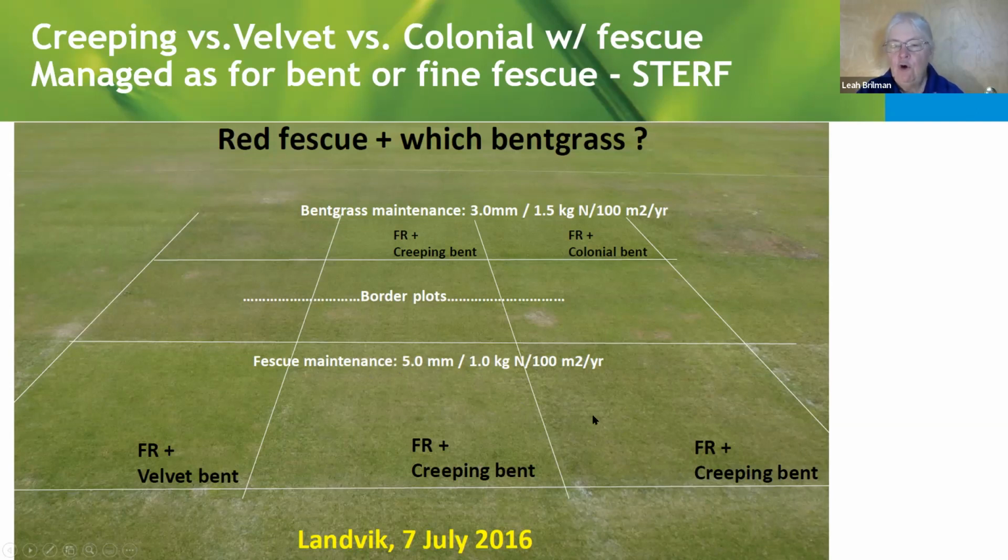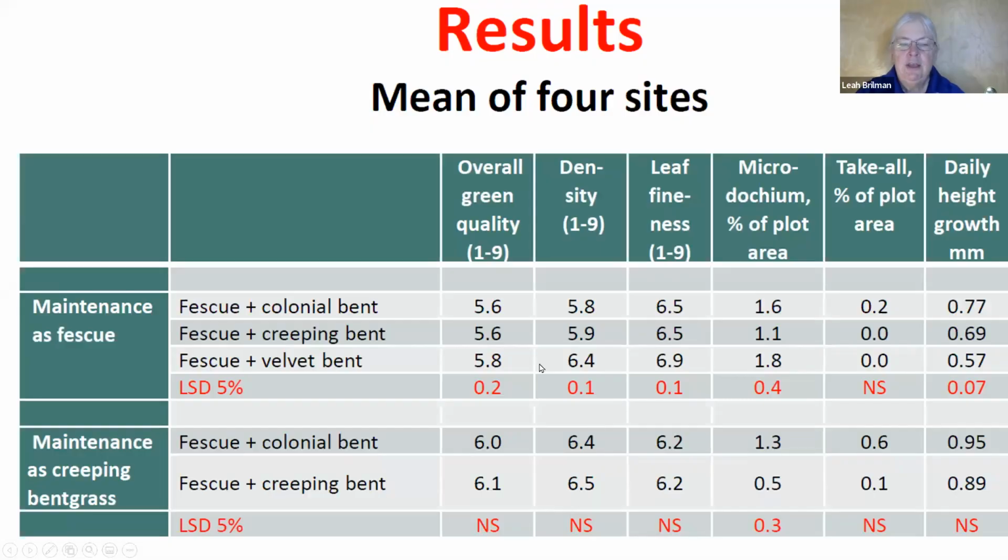And they looked at these for a period of time. And what they came to the conclusion was there really wasn't a difference, either maintained as fescue or maintained as bent grass in these different combinations. The density, the velvet was a little higher, but we are having a hard time getting any velvet bent grass produced. In fact, I don't know if we've got any right now. But microdochium, you can see actually the creeping bent with the fescue had less than the colonial bent did, so it was actually better. The take-all seemed to be fine.